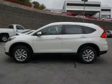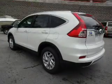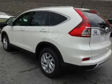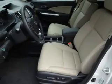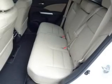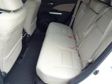Inside you'll find leather seats, steering wheel controls, front airbags, an adjustable tilt steering wheel, power seats, cruise control, a trip computer, power outlets, air conditioning, power door locks. Great quality at a great price.